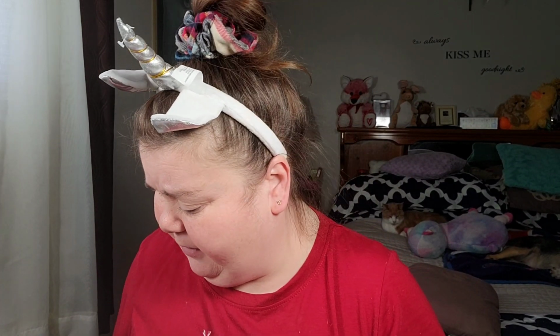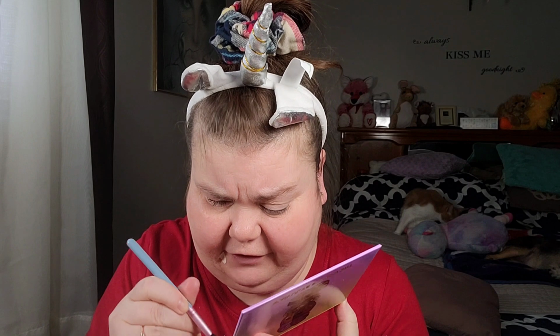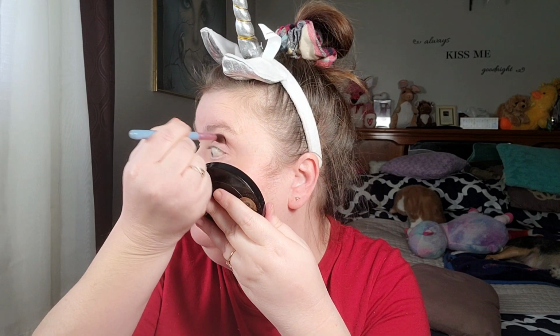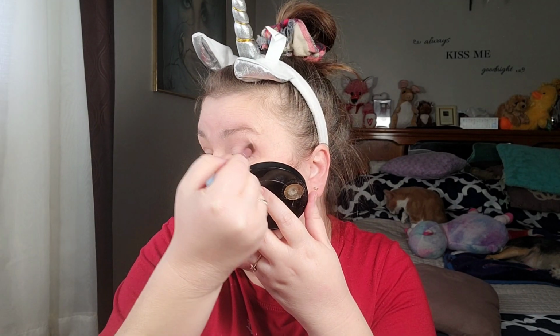Alright, so my primer probably had time to sink in. So let's get going with this palette. Like I said, if it ends up being a fail, it ends up being a fail. Not much I can do about that. So we're going to start out with this here purple color. And I'm just going to put that in the crease. I guess I could use another palette to get a transition color. But, oh well. We're just going to lay this in the crease just to have something. This is my first time using this palette, so I really hope that it performs better than the last Juvia's Place palette that I tried.